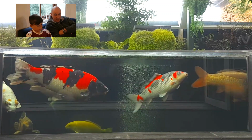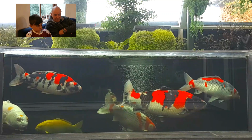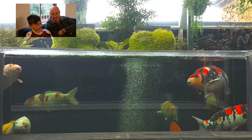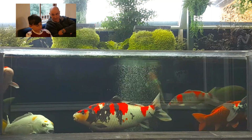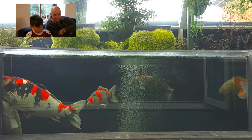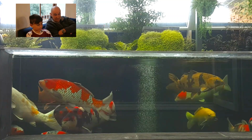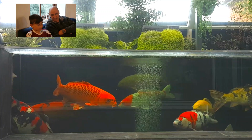This is our Showa, or one of them. We got this from a fellow hobbyist. Is he called Tyson? That's right, Tyson, because it's a fighter, after the boxer. Because it ripped its pectoral fin when we transported it, didn't it? I remember that. We tried stitching it. That didn't really work, but it healed up nevertheless, and it's torn it a few times since, but again, healed up again. So Tyson's a good name for it, isn't it?